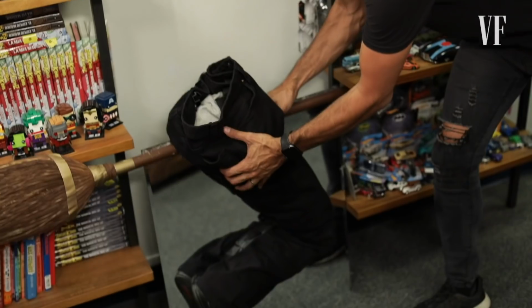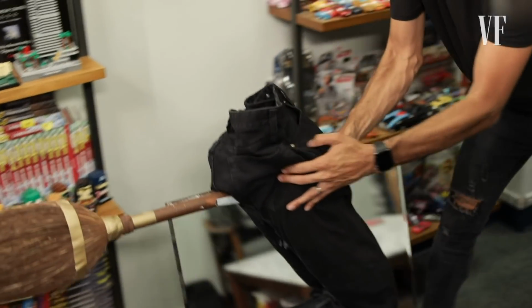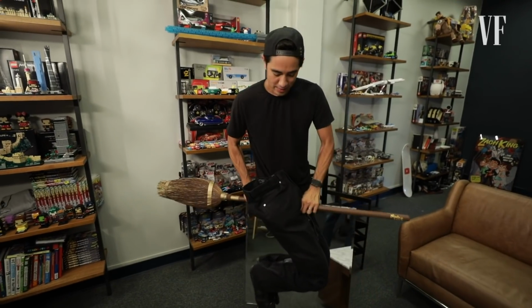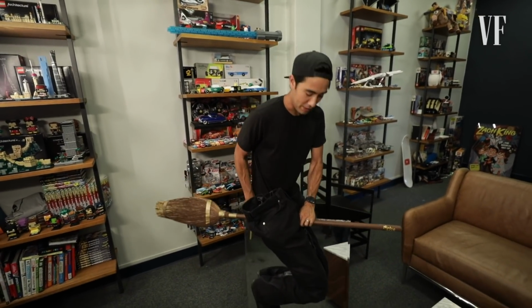One of my favorite videos that I've done on TikTok was based on one of my favorite books growing up, Harry Potter. And of course, everyone wants to be able to fly on a broomstick. So we created this illusion where with a mirror and the broomstick and pants glued to it, it looked like I could be floating.